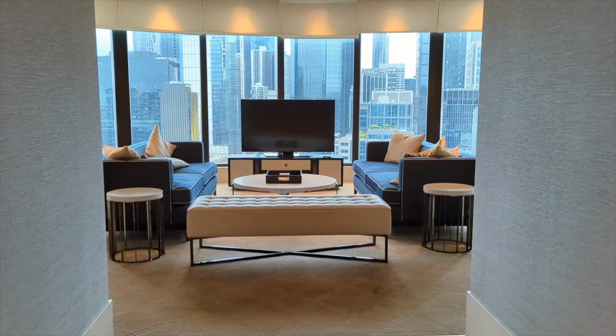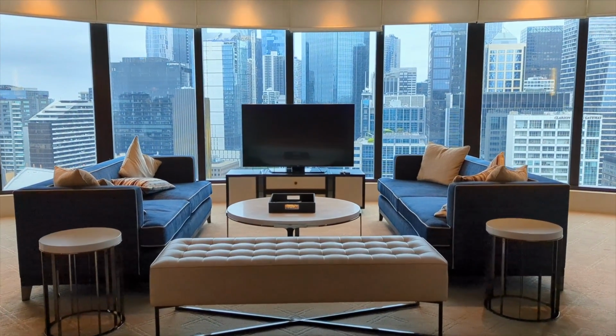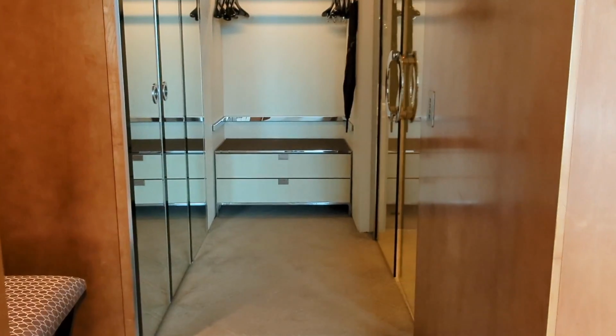Oh my gosh, we got upgraded. We paid for like a $615 room, and this cost more than $1,800 per night. 2 bedrooms, lounge, separate dining, walk-in robes, you name it, it's amazing. Let me just show you around.